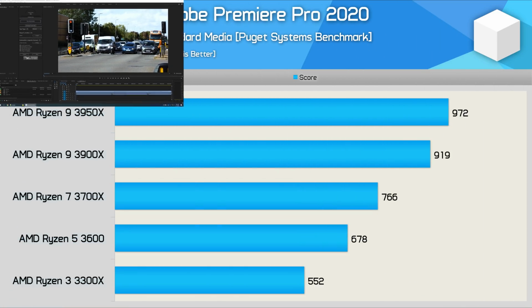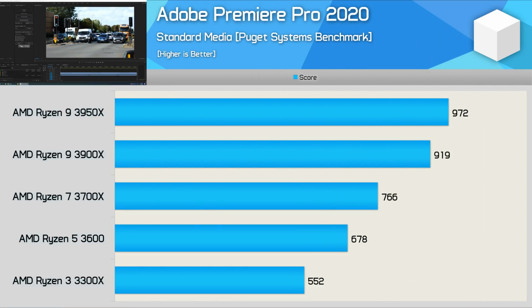Scaling in Premiere Pro between these CPUs is more in line with the core increase. We're seeing around a 20% boost for a 50% increase in cores, and then a 10% boost for a 33% increase in cores.